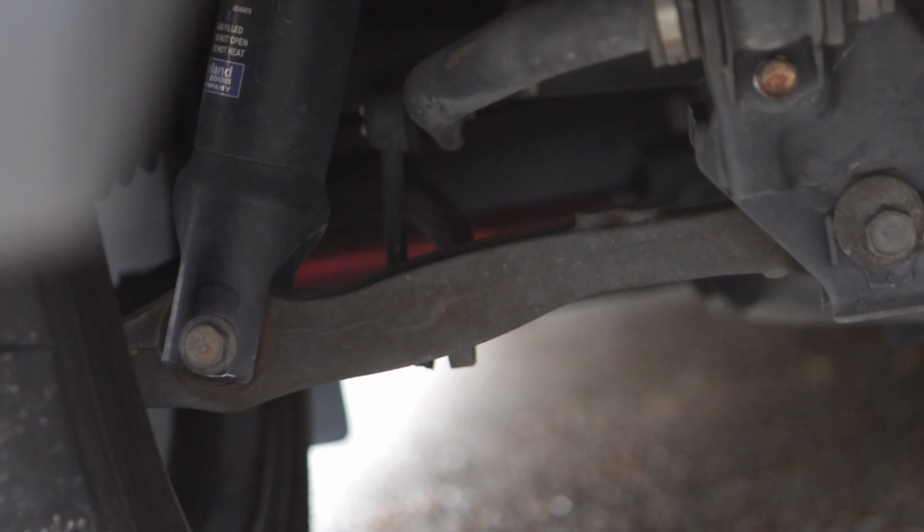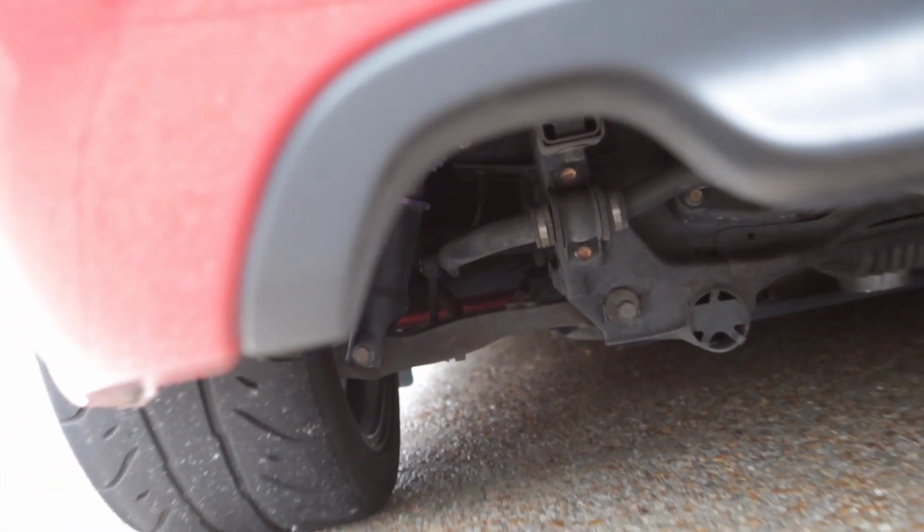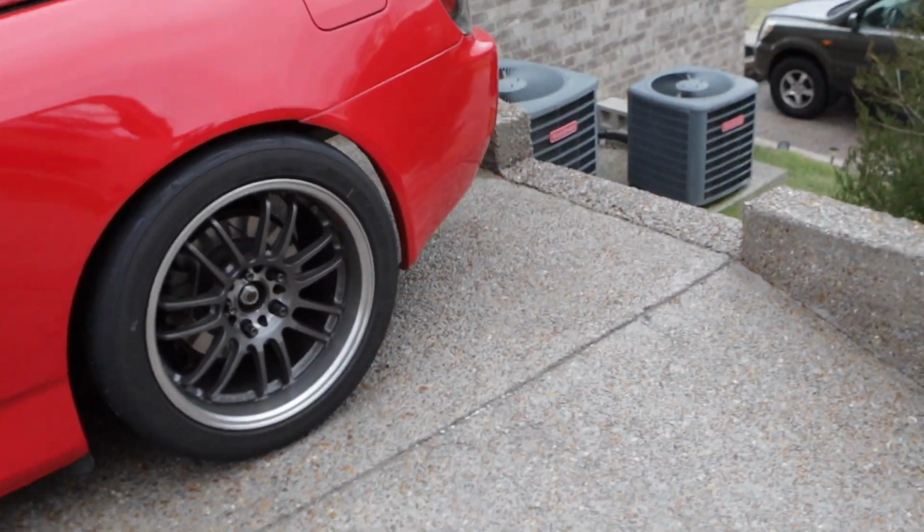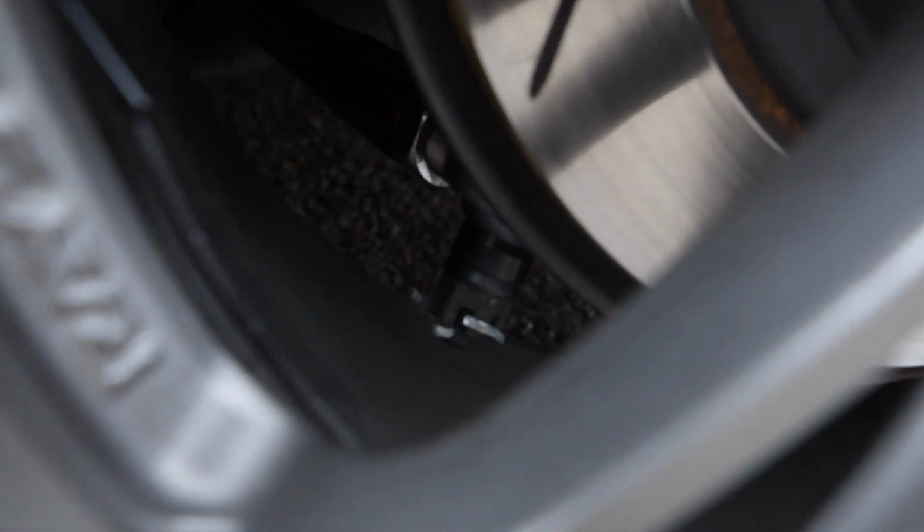Poking out right there, those red toe arms help with the suspension geometry. Those are EBS arms, so you get less bump steer in the rear, and it just corrects the suspension geometry from lowering an S2000. Because you corrected that geometry, and as you can see, the mount right there sits a little bit lower off the knuckle, and that helps correct the geometry in the rear.